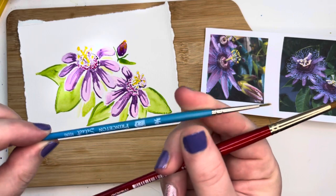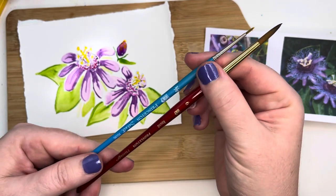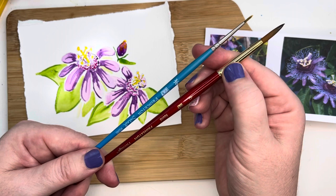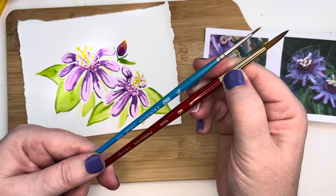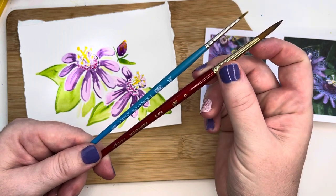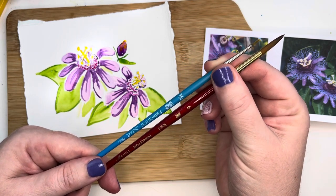Size 3, 3 round. Okay, while I'm waiting for that to dry a little bit, I apologize if you've had to hear me say this before, but not everybody has done class. Okay, so Princeton. Synthetic bristles. This one, my powerhouse. 6 round. I hope I used that word right. Anywho, my most frequently used brush. Size 6 round. Synthetic bristles. Work really well. Holds water and paint really well. And no squirrels had to be killed for it.